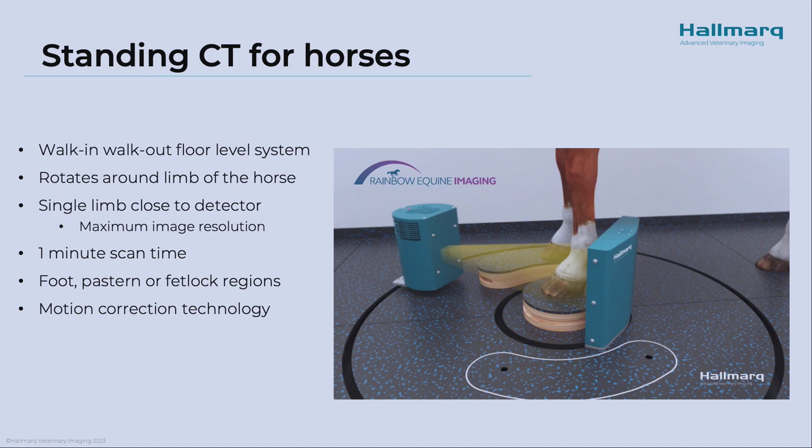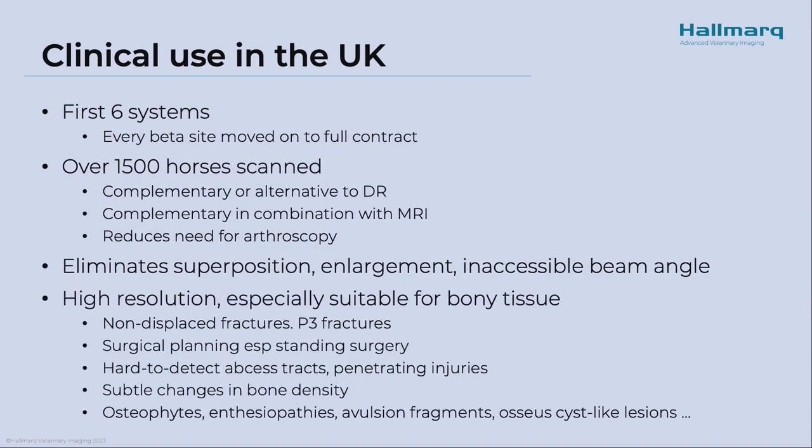It's completely practical to bring a horse in, sedate it, scan it, and take it out again inside 10 to 15 minutes. The device is fixed in height, so it's a foot machine, pastern machine, fetlock machine. We move the height of the horse by standing on those blocks rather than the height of the device. And as I mentioned before, it does need motion correction. We'll look at some of that a little bit later.